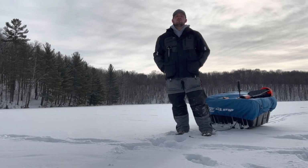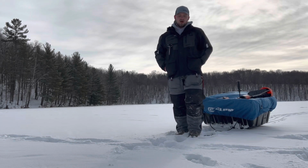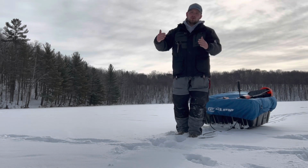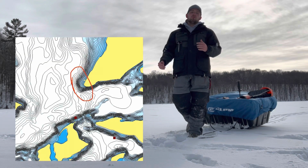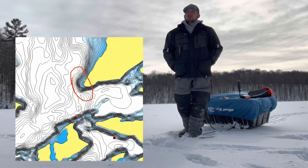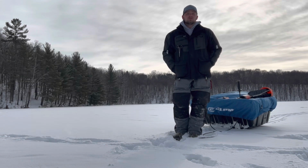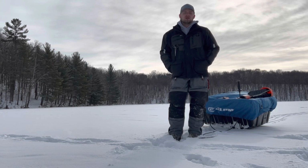All right, guys, we're here. Kind of what we're doing is we're set up on a point. So oxbow lakes, they're shaped kind of like a C, and they come out to a point. And where I'm set up, or I'm gonna set up, is right here on the point. So it's a point that goes like this, and it drops down really quick. So a lot of times that's where you find bluegills and crappies, but especially crappies. So we're gonna get set up here and punch a couple holes, and we'll get back to you in a little bit.